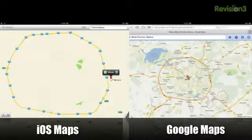It can probably take a couple of years at least for their maps to get up to the Google Maps standard, which they got rid of. Then for me, the big negative is that I feel that iOS 6 is just a little too safe, and I think a lot of people just feel like Apple could have done more. You just felt wanting more from iOS 6.